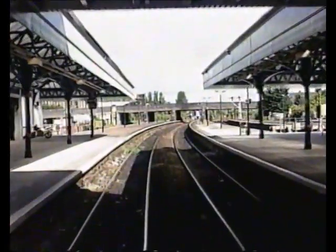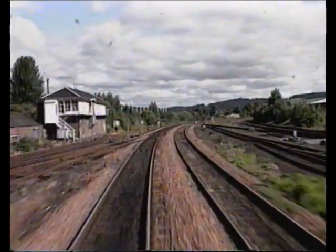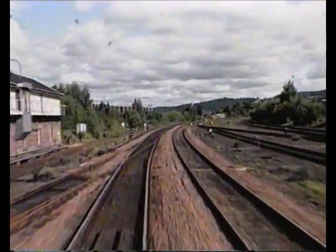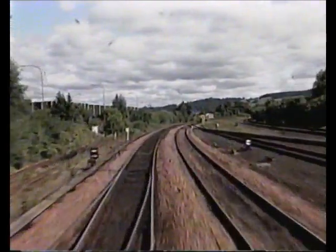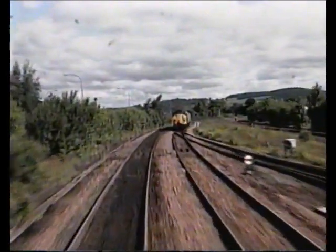The remaining branch to Alloa, along the northern bank of the Forth, is currently being refurbished for the reintroduction of passenger trains. Here we passed a 37 with a Far North Line's green and cream coach, heading south for overhaul.